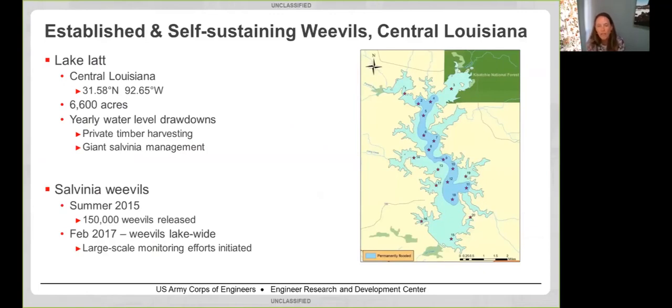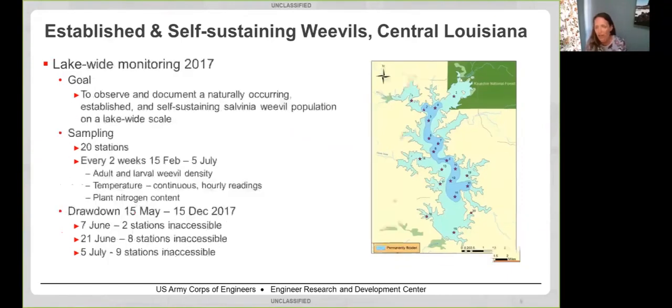Well, they visited the site in February of 2017 and quickly noticed that the Salvinia just didn't look quite right. They started picking up handfuls of Salvinia and found weevils lake-wide, all over the lake, and very obvious. You could just pick up a handful of Salvinia and find some weevils in it. So they called me and said, we need to get out there, we need to collect some data and see what's going on. For us, this was very exciting because we've been working on these lakes since 2012, and we had never really seen before a self-sustaining, large-scale, lake-wide population of Salvinia weevils.